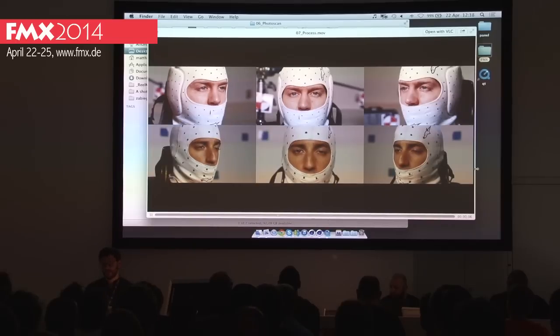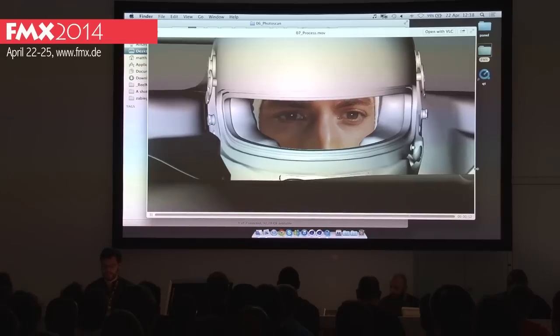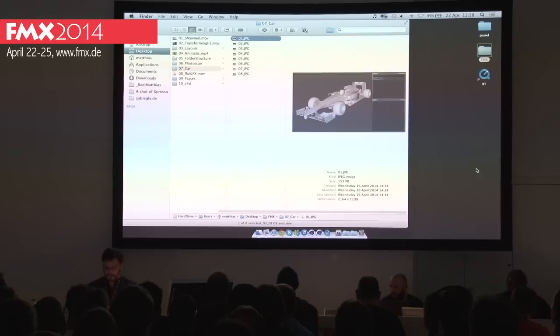That's the filmed textures from front, left, and right. We blended it together using just simple gradients, and that's one of the shots we did with that scanned helmet. There's some, 8 shots, I think, where we needed to see the face behind the helmet, so that's why we went to some extent with 3D scanning the guys.